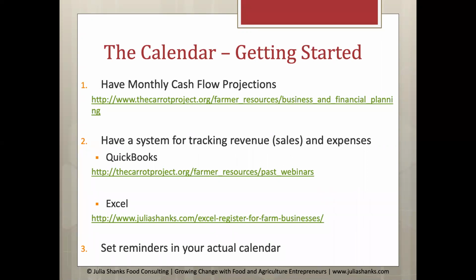The other thing that you'll want to do is have a system for tracking your revenue, your sales, and your expenses. Certainly we recommend QuickBooks, and there are a bunch of webinars on the Carrot Project website about QuickBooks. I'll also be doing some webinars starting next week, which we can send you a link about. And if you don't want to use QuickBooks, you're not ready to take that plunge, you can certainly use Excel. Excel is a great way to organize all of your revenue and all of your expenses into a neat, tidy order, and helps you to do summations, etc. And then it helps to put the actual reminders in your calendar so you don't forget. Once you get into the habit, maybe you don't need the reminder, but it's good to plot it out.